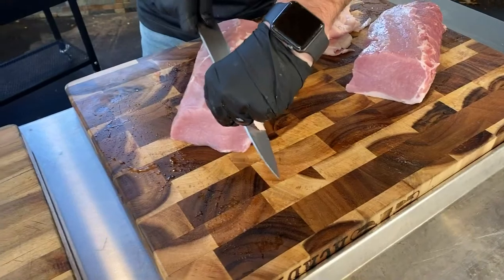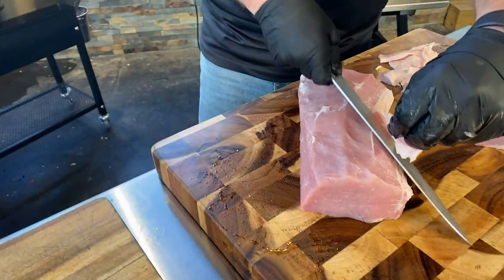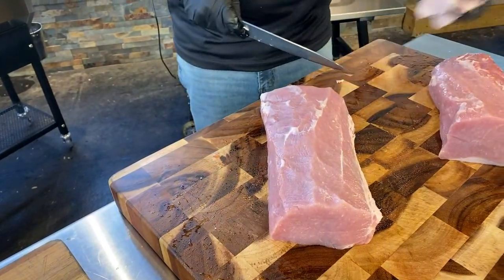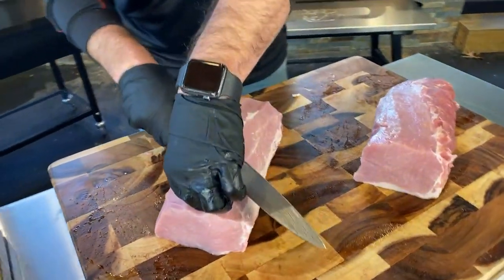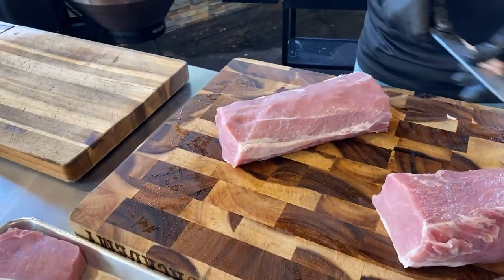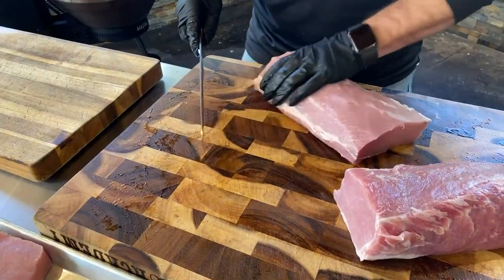Now people are like, oh my god, chef, you're taking all the fat away. It's okay, because you're not going to be able to eat that silver skin. It's not super palatable. It's not as coarse as beef, but it's still not crazy nice.